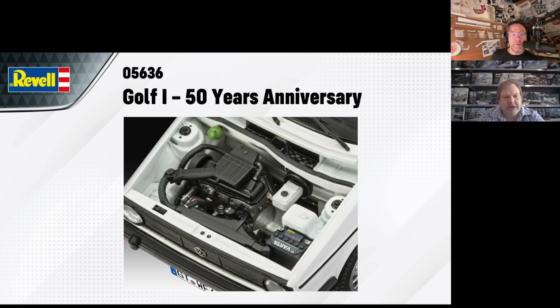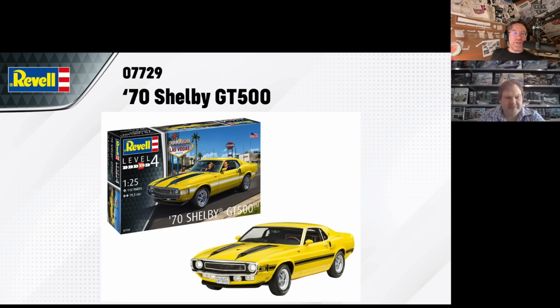But this has also been taken from the original car, to make sure that the containers are in the correct position, correct size, and correct location. Oh, and so much room in there to work. It's a little bit different in comparison to modern cars. And you still have access to a lot of things nowadays. It's impossible. Then we can switch to the next car, which is the 1970 Shelby GT 500.